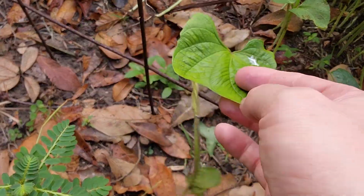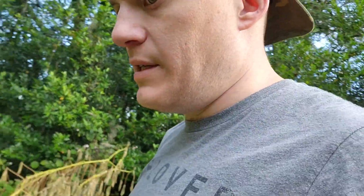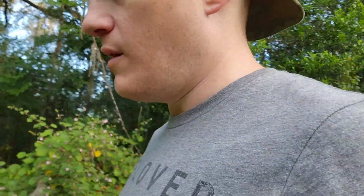So, right here, I planted this boniato, and it's kind of limping along, but we've started to have some drier weather. It's starting to get to our drier season, so I'm gonna have to water more often.